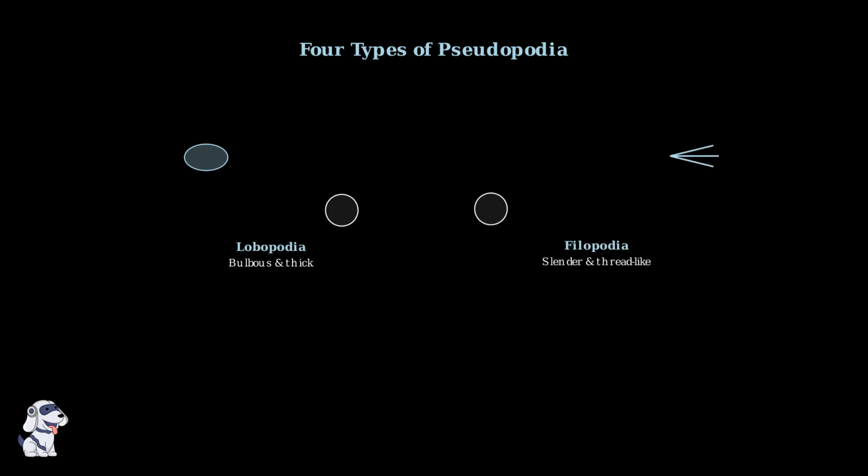There are four main types of pseudopodia, each with distinct characteristics and functions. Let's examine each type. First, we have lobopodia. These are bulbous, thick projections that are most common in amoebas like Amoeba proteus. They're perfect for general movement and engulfing large food particles. Filopodia are slender, thread-like projections that extend outward like tiny fingers. These are excellent for exploring the environment and detecting food sources.